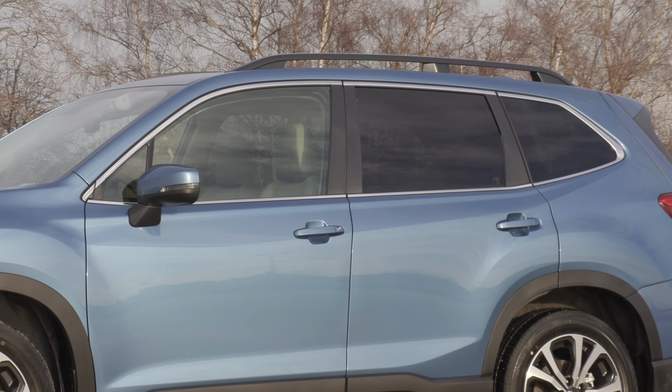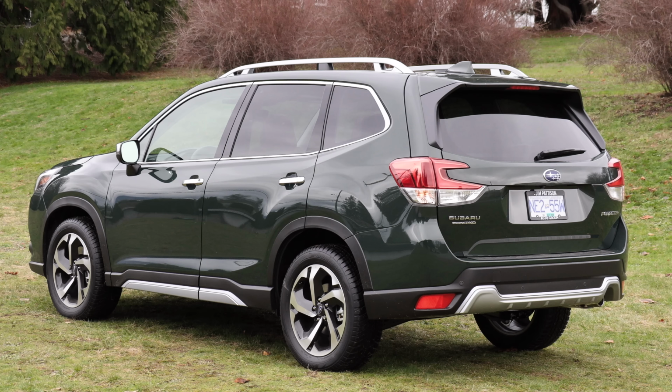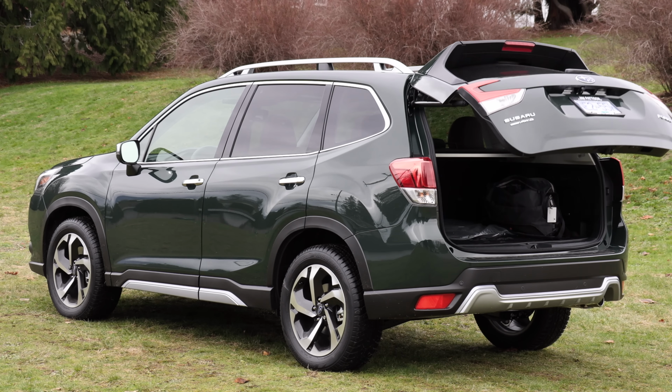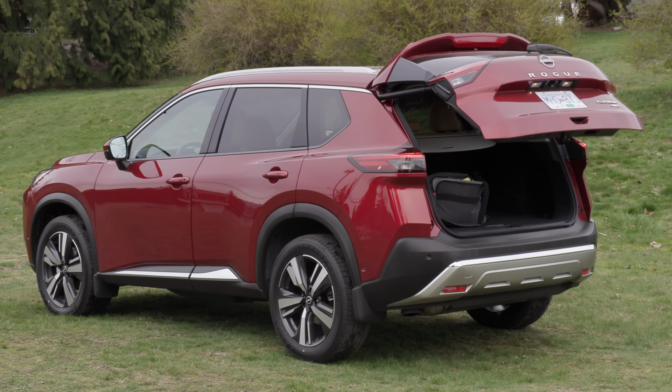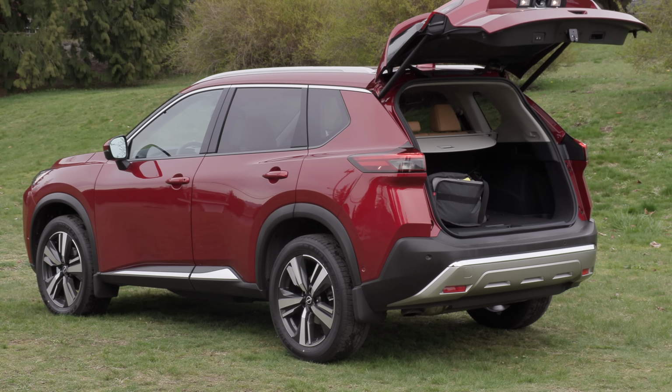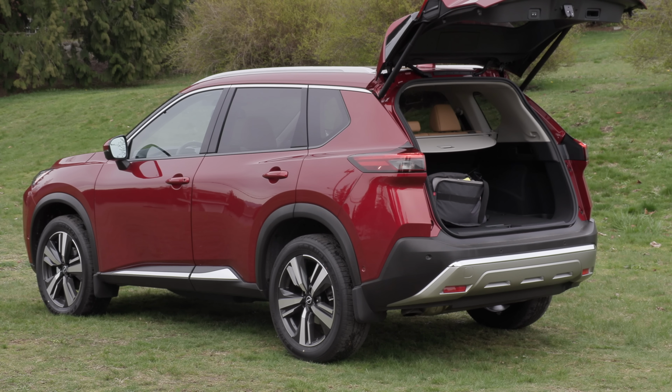I would still give the edge to the Subaru because Subaru does that part really, really well. Yeah. Really big doors and windows, big cargo openings to get things in and out of it. But I would say both of these are very thoughtfully done. They've really thought through who's going to use them, how they're going to be used, and designed them accordingly.